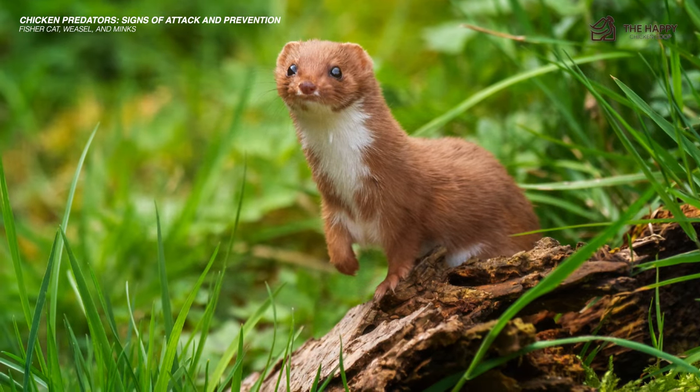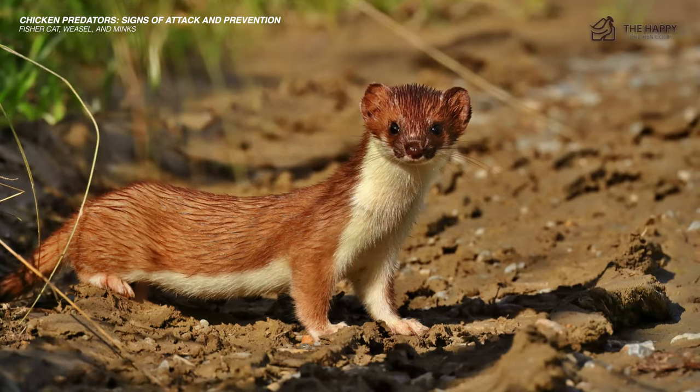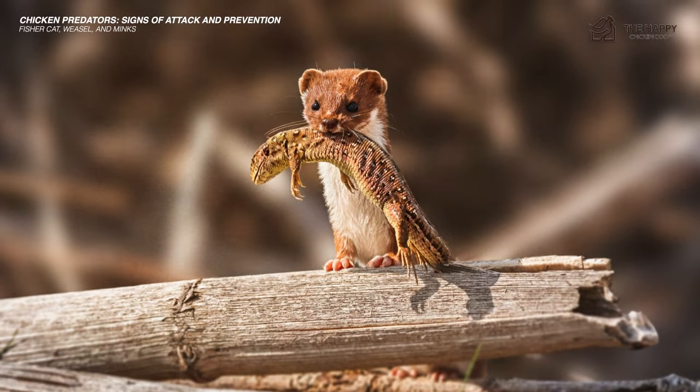Weasels prefer killing by neck biting, but there is a misconception that weasels suck the blood of their prey, and that's not the case. The idea came from the fact that the snout of weasels after killing their prey is covered with blood. These are animals you would really like to keep entirely away from your birds.